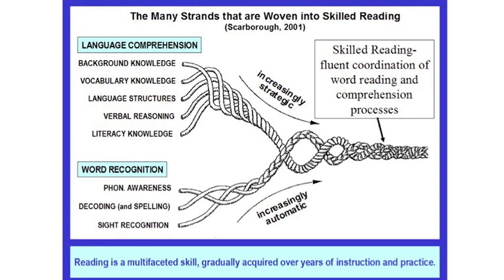So take a look here at word recognition, and you can see that word recognition consists of phonological awareness, which is the awareness of sounds within a word. It consists of decoding, which is the application of the alphabetic principle so that you can read a word. Some of you will know that as sound symbol relationships. And word recognition also involves sight recognition. That means recognizing familiar words. And all of these strands work together, and it helps the student become more accurate, more fluent, and more automatic with word reading. Okay, so keep word recognition in mind, and we're going to go up here.